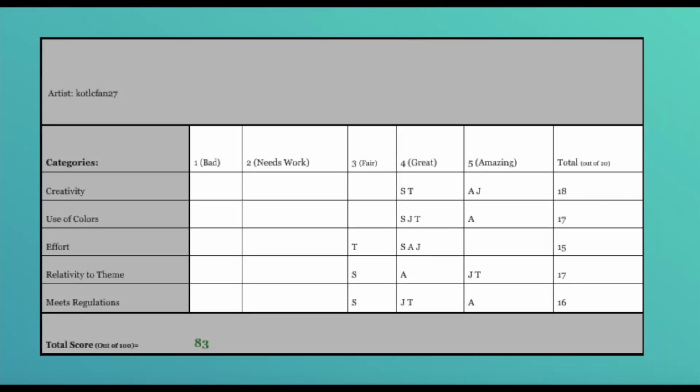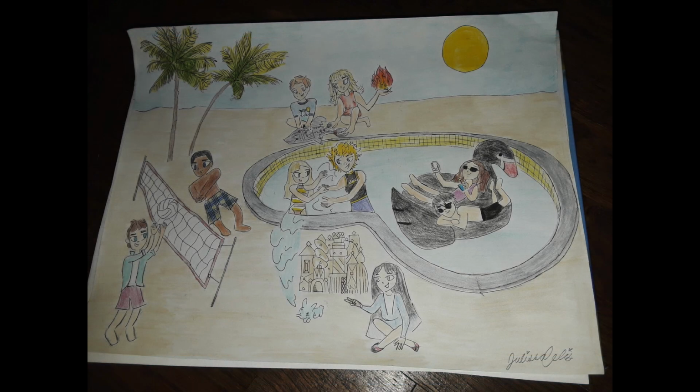Creativity is your first category, and we gave you an 18 out of 20, which is, again, very, very good. We just think that you put so much into this. Each character is doing something and interacting in something, and sitting on something or sitting near someone. And I like how you kind of incorporate some ships in here, and just the whole beachy vibe in KOTLC.